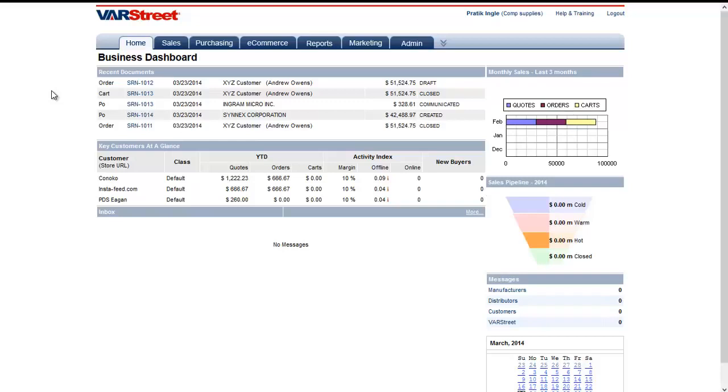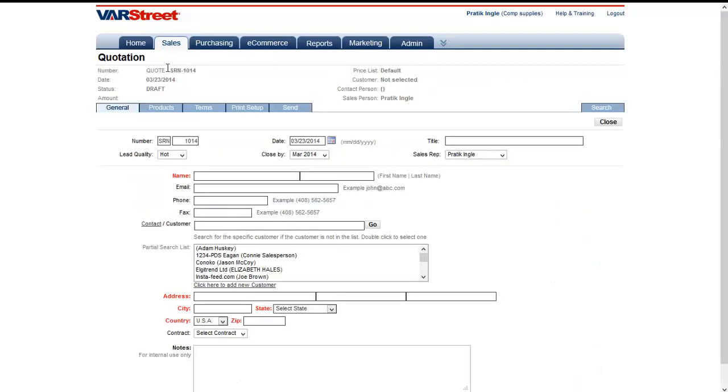Another major transaction VARStreet supports is quoting. VARStreet comes with a very robust built-in quoting tool that helps you create a quotation quickly and from no matter where you are. You can quote as long as you have an internet connection. Please click on Sales, then New Quote to create a quotation in VARStreet.